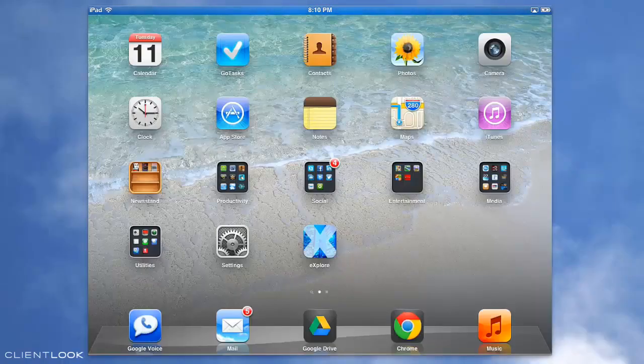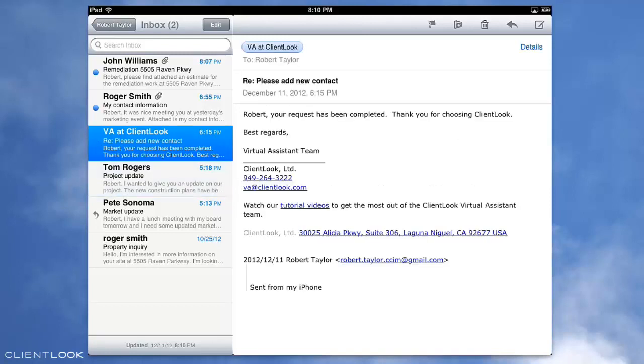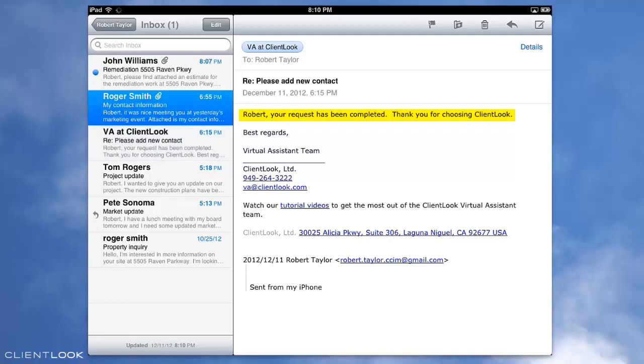Now you're in the lobby of your client, waiting for your meeting to start, and you've got your iPad, and you decide to check some emails. The first message that you look at is a confirmation from the virtual assistant that the business card that you sent them prior to leaving your home has been entered and the appointment has been scheduled.